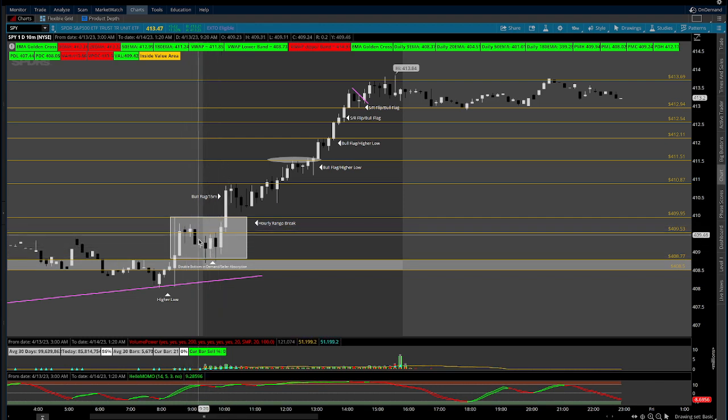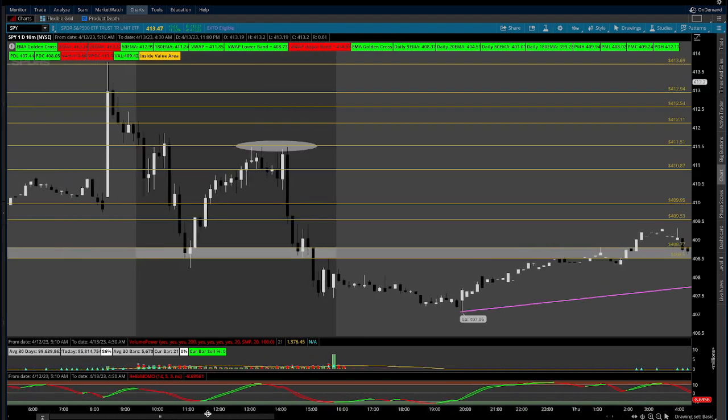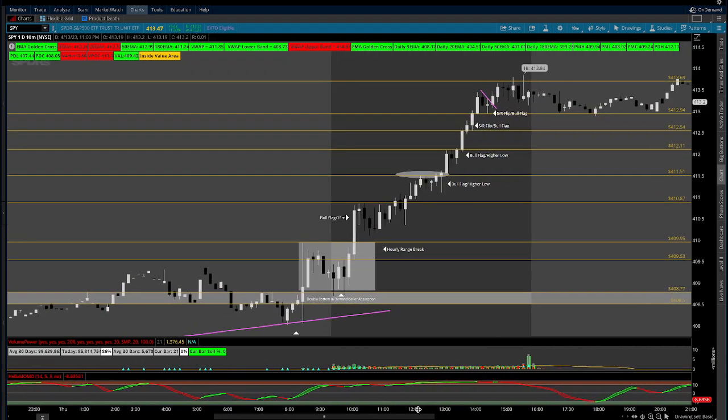So I was really waiting to see if we would break out of this range one way or the other. I wouldn't go short if we broke the range. I would have to see some confirmation under here and under here, sweeping these lows, and then I'd probably be looking for the overnight lows. If this broke, back test, and then come back down to retest that 407, that's what I would have done if that had happened.